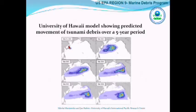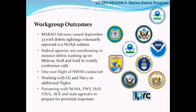Another model from the University of Hawaii, some folks that we've been working with, showing their projections about how the debris might move. So EPA, being the good bureaucracy that we are, what do we do when we're presented with a problem? We form an interagency work group. I mean, what else do we do?